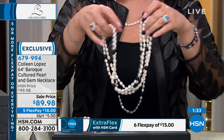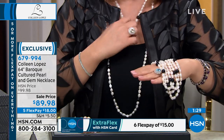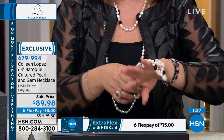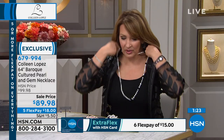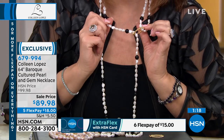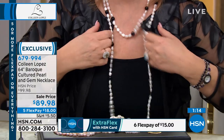And then this is the black and white, and the black and white, you have black onyx beads with these beautiful, this is what I've been wearing over here. And again, to show you what I did to get this is that I took the enhancer and I just put it through on the back. See, so it's back here, which is great. Now here's what makes that kind of fun. Because now with the enhancer, I can put this anywhere I want.